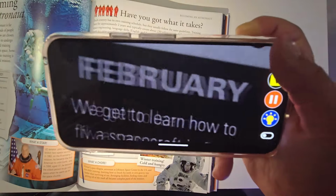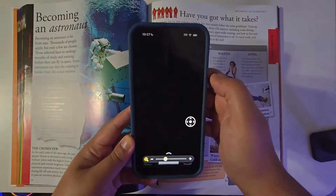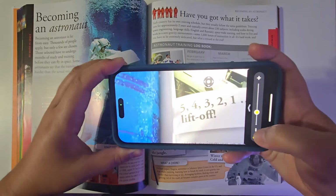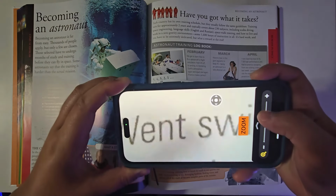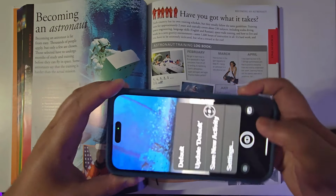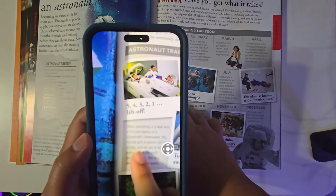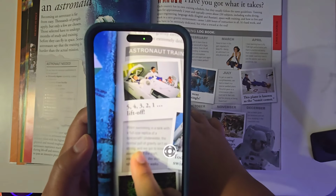One cool thing about the iPhone Magnifier is you can actually save activities, kind of like saving profiles. Magnifier on iPhone also has a lot of other features like detection mode, where you can have door detection, have it read text for you, kind of like OCR, and my favorite, which is point and speak, where you can point at text and have it read that text, which incidentally is really cool for when you're playing board games.